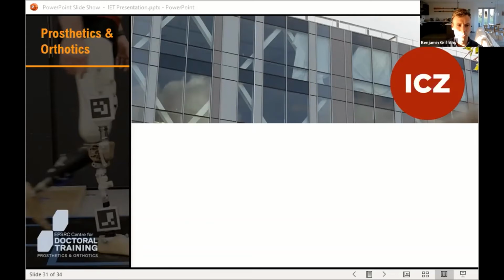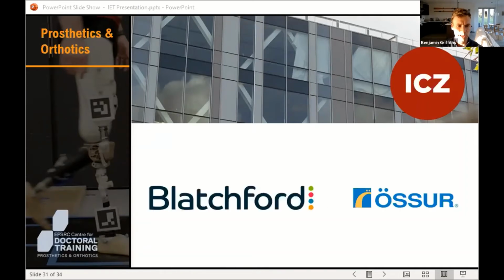So following on from this idea, the CDT has united industry and clinical partners to ensure that the outcomes of the work of the CDT actually impacts on prosthetic and orthotic services. So this includes two of the largest manufacturers of prosthetic and orthotic devices, Blatchford's and Ossur, ensuring that the research from the CDT is embedded within the main suppliers of prosthetic and orthotic devices.